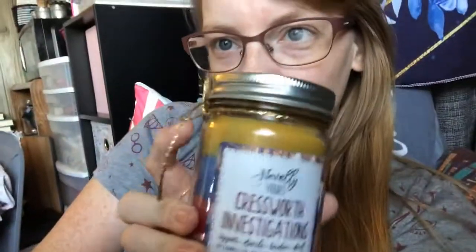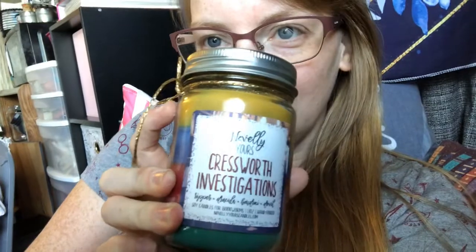And I got some bookish mail yesterday, which I didn't share with you guys. I got the Layered Candle of the Month, which was Cressworth Investigations, from the Stalking Jack the Ripper series. Sorry, my glare from my window. Each layer is inspired by the different books. So you have Stalking Jack the Ripper, Hunting Prince Dracula, Escaping from Houdini, and then the last one, which is Capturing the Devil. And they're each a different scent. And then they have a little quote on the back that says, "There's nothing better than a little danger dashed with some romance." I love that quote.